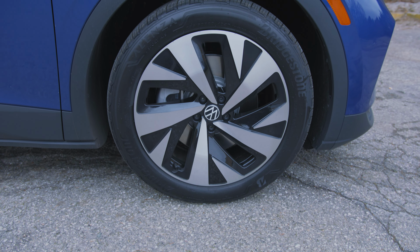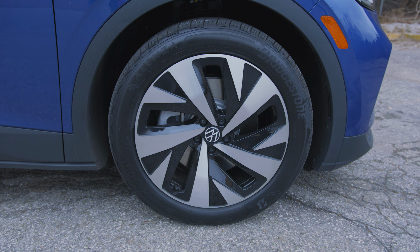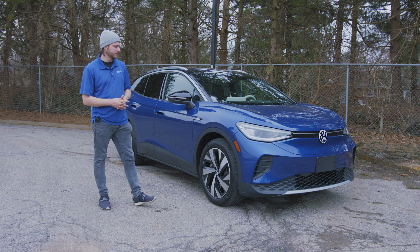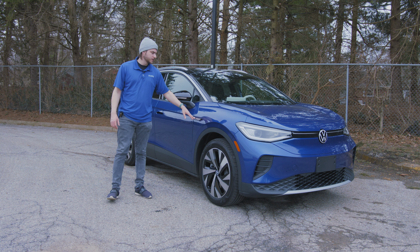I mentioned it a little bit earlier, but you do have 20-inch alloy wheels, and these things are massive. It cracks me up just seeing these massive wheels on this relatively compact SUV. Absolutely awesome. I love the look of them, very futuristic. Again, that first edition badging.